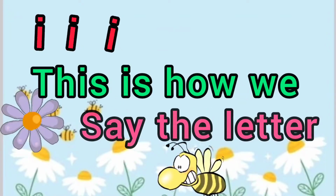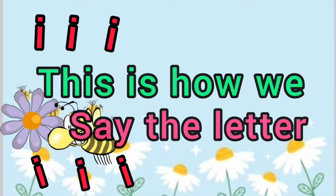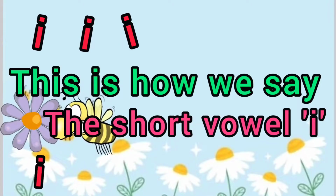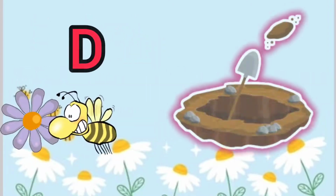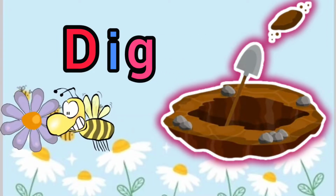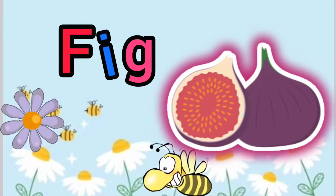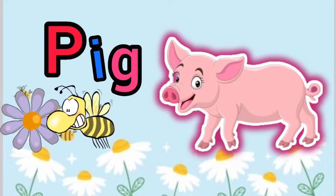E. This is how we say the letter E. E. This is how we say the short vowel E. D, I, G, dig. F, I, G, fig. P, I, G, pig.